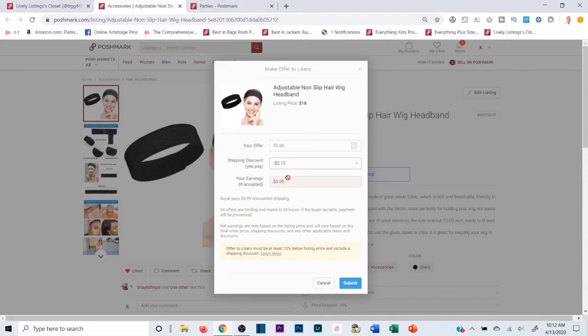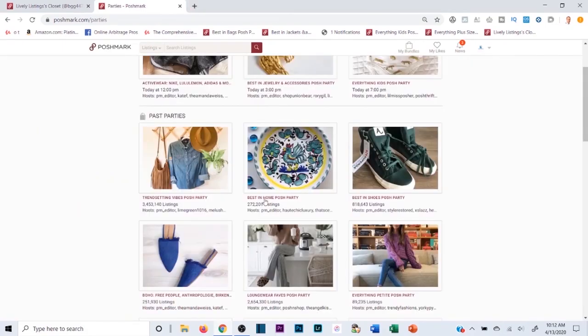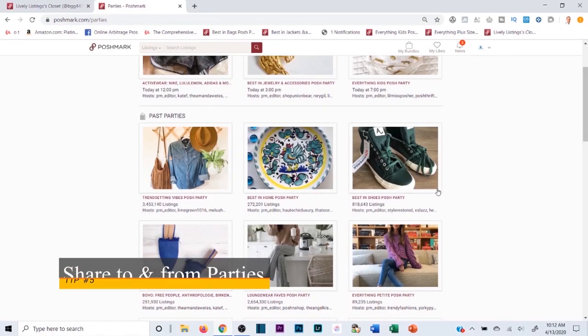Same thing with this one, right? Maybe I'm going to give a slight shipping discount and we'll call it like $15. So they're getting a discount there, they're getting a discount on the shipping, and then I still can potentially net $9. And the last tip is to share to and from parties.